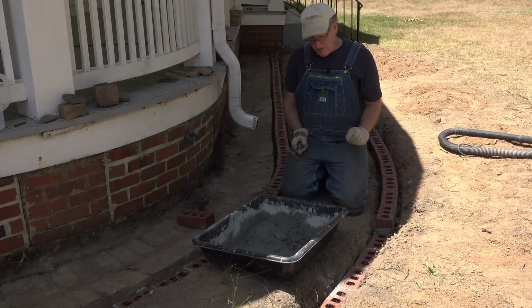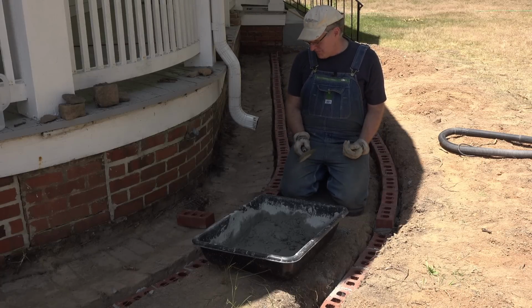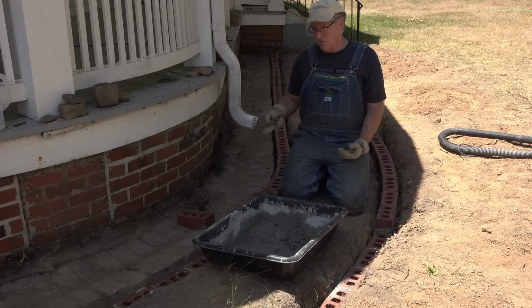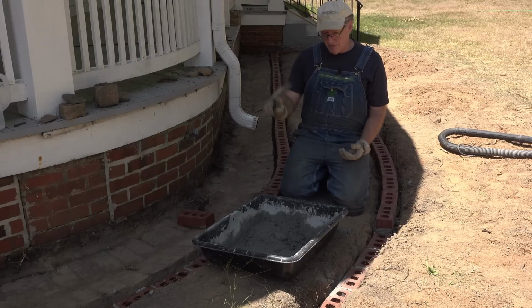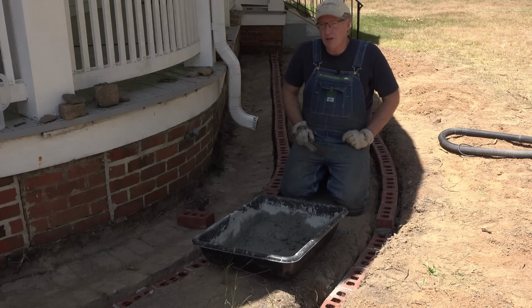Now we're wasting a lot of mortar here because it's below soil and I can't really tool it up properly. Once I get above the soil line, I can use the trowel to pick up the excess mortar, scrape it off, throw it back in the tub, and we won't use quite so much. Fortunately, it's not very expensive.